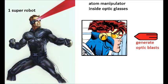There are many superheroes that fall into the same category as Cyclops, like Havoc, Superman, Spartan, Bishop, and Storm. These characters will not be covered in this video and they all fall into the same category as Cyclops.